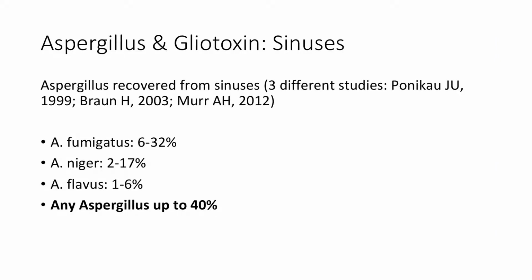Now, what about Aspergillus and gliotoxin in the sinuses? Again, when we published that first paper, gliotoxin was not available, so I went back and looked at how often Aspergillus and gliotoxin are found. Dr. Nathan already showed this in one of his slides, that you can recover Aspergillus from the sinuses quite commonly, fumigatus being the most common. So any Aspergillus in up to 40% of sinus cultures.